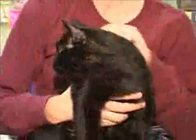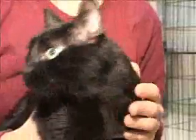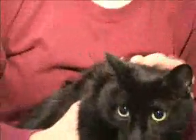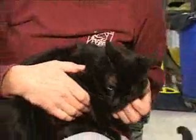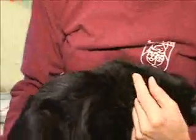Black cat number 3 is Catitude. Catitude is 4 years old. Now, she's a talker. You may hear her meowing while she's being petted. It's not that she's angry. She's just telling you how much she's appreciating it. Catitude is sweet, loving, 4 years old. Again, a very, very nice cat, a very, very loving girl.